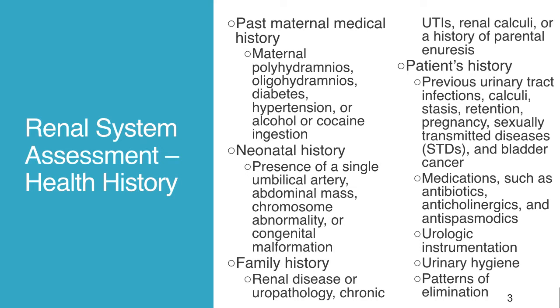And then urinary hygiene. This is really important because we talk about the fact that we want to make sure, especially in little girls, that they learn to wipe from the front to the back. And in some cases, we kind of just assume that that's what everybody knows to do.